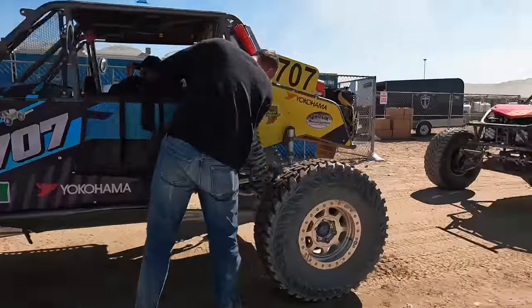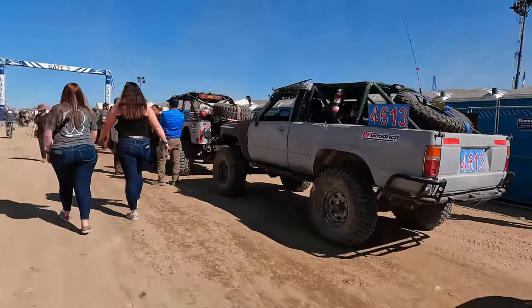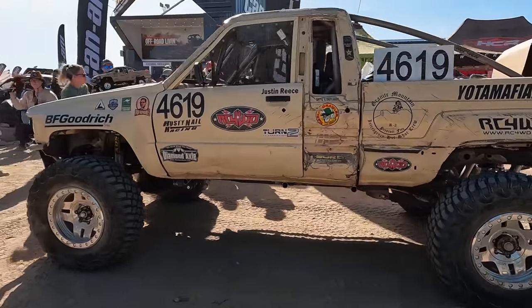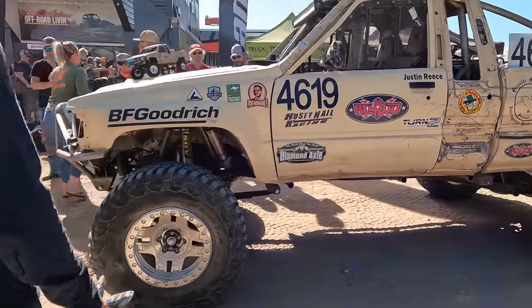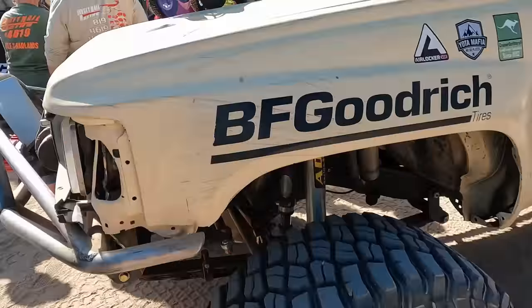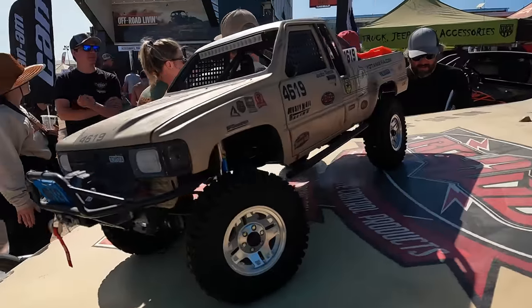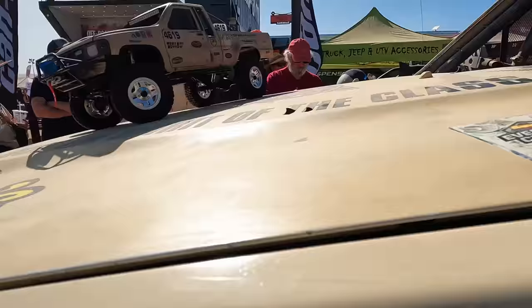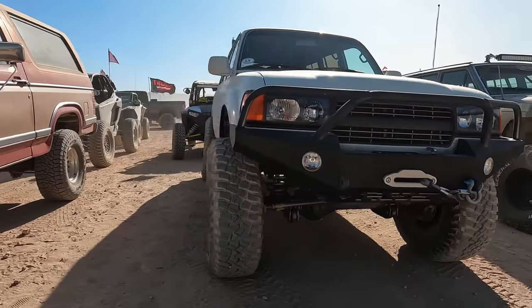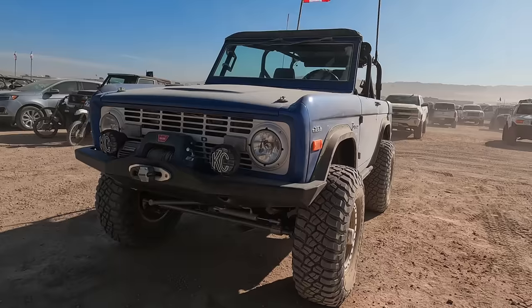There were quite a few old Toyotas getting set up to go on the race course, all of them looking to gain that legendary status of the 4619 Rusty Nail Racing truck. Shout out to Justin and his team for building such a sweet rig and being a weapon on the race course.